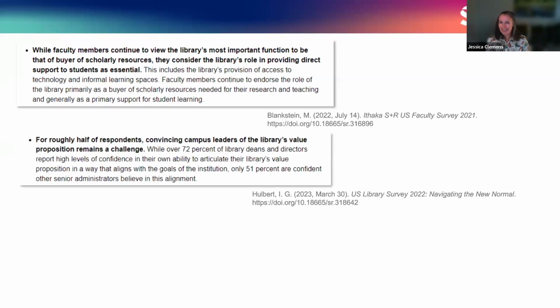On the library side of the Ithaca survey, on the US Library Survey from 2022, this is a little bit of a different story because so many library deans and directors believe in what the library is doing. They believe in what the library can be doing.